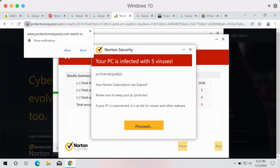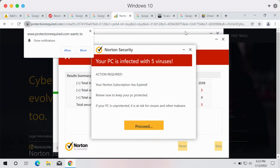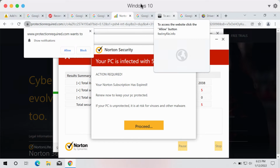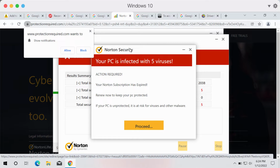In this video guide, we will provide you with instructions that will help you to remove the online scam that comes from the site protectionrequired.com. Certain categories of people may suddenly see these pop-ups and they may notice these strange alerts that mention that your PC is infected with 5 viruses.